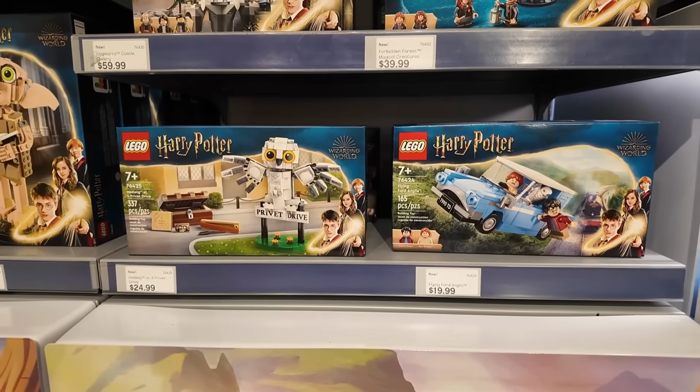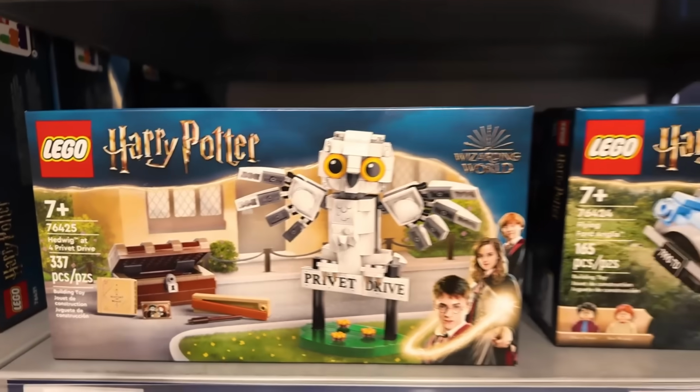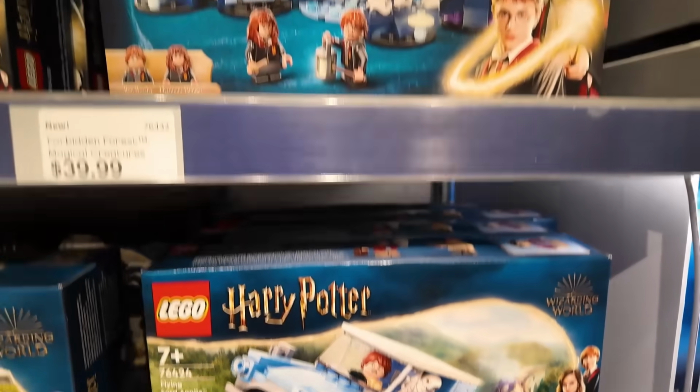Oh, I've made it to the Harry Potter area where there's some more new Harry Potter stuff. We've got Hedwig at 4 Privet Drive, and then there's also the Weasley's Flying Car. I would get this one, but I already have it from the 4 Privet Drive set, so no need to get another one.